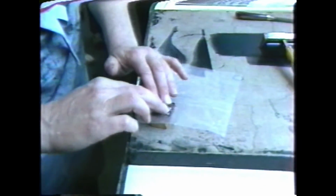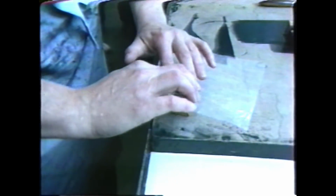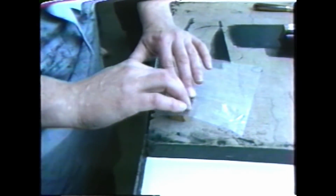Well, they could be done directly, but I will do it so that you can see what it will be like if we transfer it. In other words, offset it onto the plate.